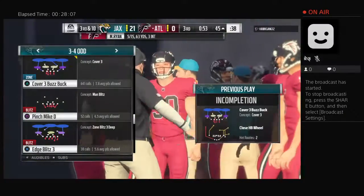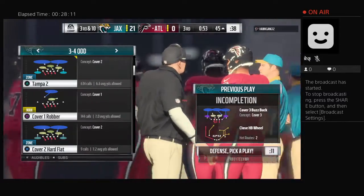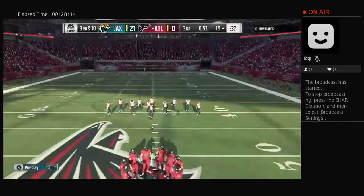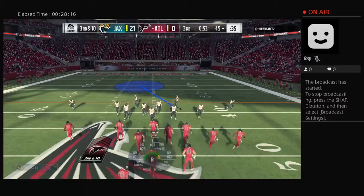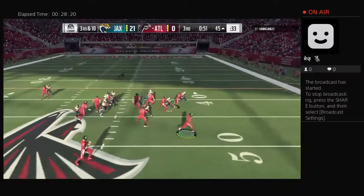It's incomplete. Well, not to get too overcritical there because he knows what he's doing, but his shoulders looked a little off kilter there when he threw that. I don't think you're being overly critical there. You're just analyzing it, and he gets those shoulders right. That pass will go from incomplete to complete.